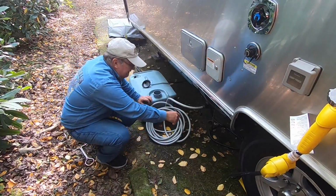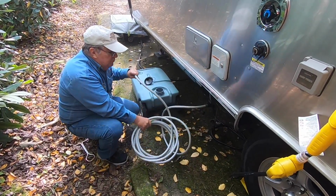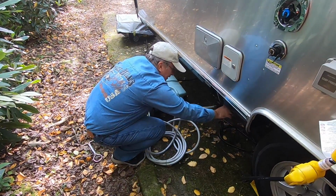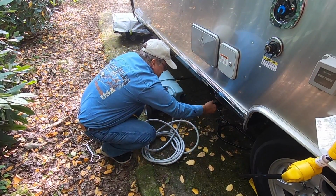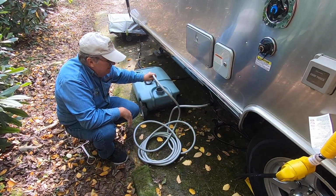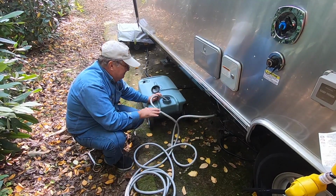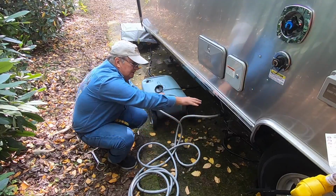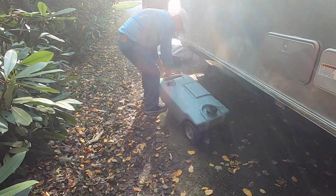So what I've done is I've got one of these adapters where I can go ahead and attach my gray water hose right to the outlet there. And I'm just going to open up the gray water and let it run in there and fill this tank up right here. So if you get one of these portable storage tanks and it sits too high, it's not really going to work too well capturing the drain coming off of your sewer connection.